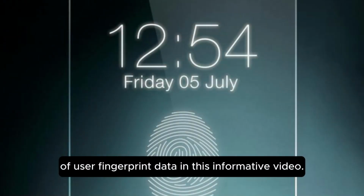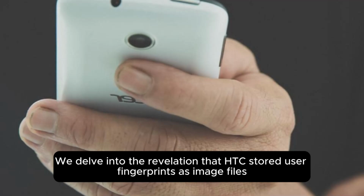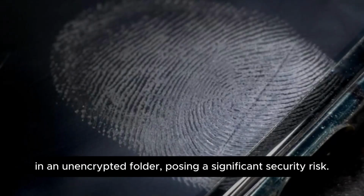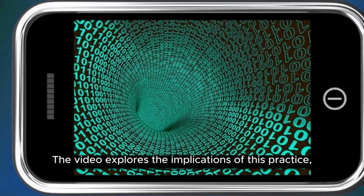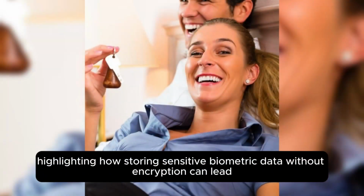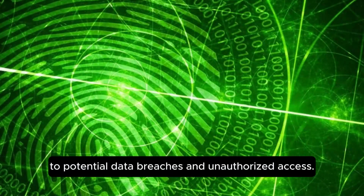Uncover the critical security lapse in HTC's handling of user fingerprint data. In this informative video, we delve into the revelation that HTC stored user fingerprints as image files in an unencrypted folder, posing a significant security risk. The video explores the implications of this practice, highlighting how storing sensitive biometric data without encryption can lead to potential data breaches and unauthorized access.